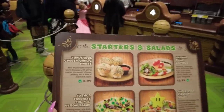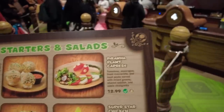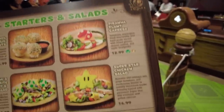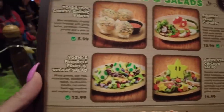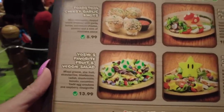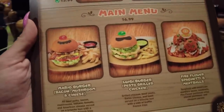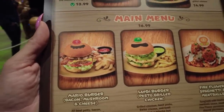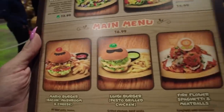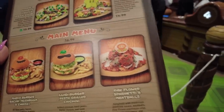Taking a look-see here at the menu, you've got a couple starters. You've got some cheesy garlic knots shaped like toadstools, a piranha plant caprese salad, a superstar chicken salad with a Parmesan crisp like a superstar, very cute, and Yoshi's favorite fruit and veggie salad, and the croutons are shaped to be like Yoshi eggs. Everything is adorable. For your main meals, you've got two different sandwiches. You've got the Mario Burger and the Luigi Burger. The Mario Burger is bacon, mushroom, and cheese. The Luigi Burger is pesto grilled chicken. And then there are fire flower spaghetti and meatballs.